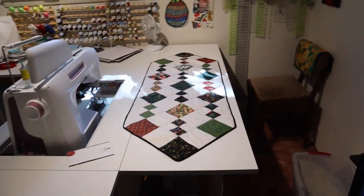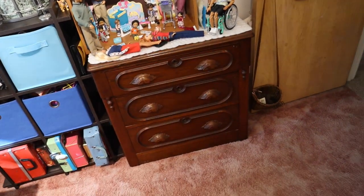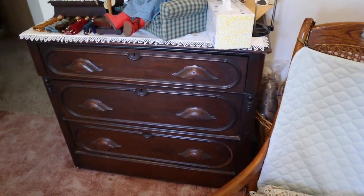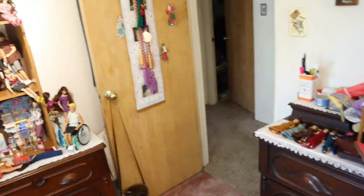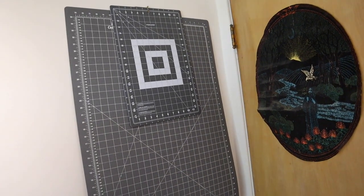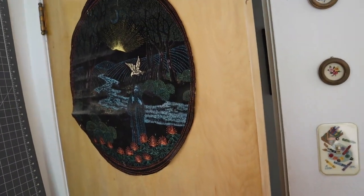But that's the table. Basically, I think you've now seen the entire room. Well, we've got these two dressers. Mostly they are filled with additional fabric for things that she wants to sew. The cutting boards are stored behind the door. And that's just a neat hanging she's got, but we usually don't see it because usually the door is wide open.